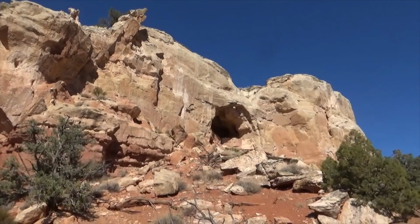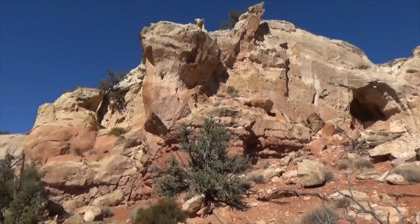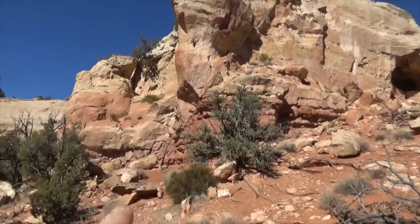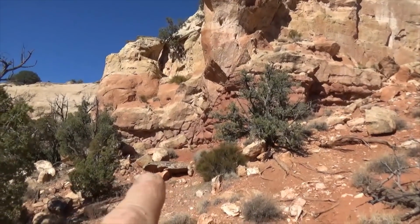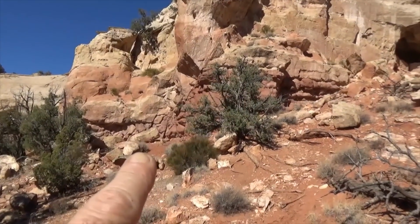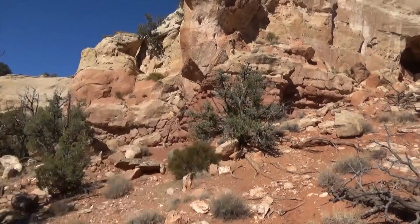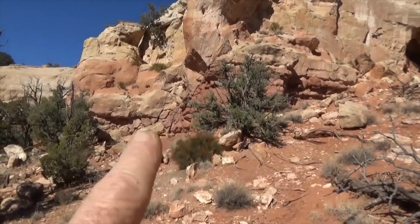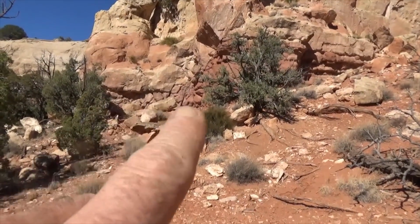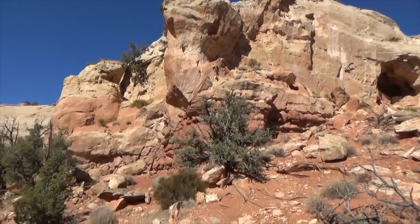So we're right by this ruin, this cliff dwelling here, cliff house, and we have an amazing fault to show you right here. And if you could see the lower unit and this upper unit, you can see there's like maybe 8 foot of displacement on this fault this way. So this line is down here. It's right there, yeah. Boom, boom. We got an excellent fault there for you.